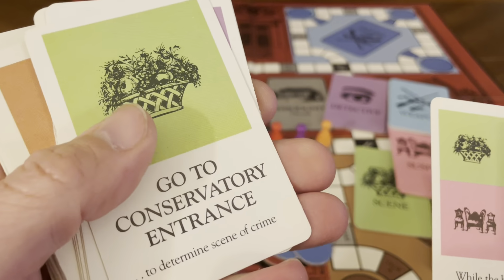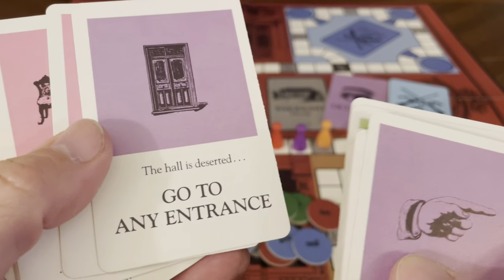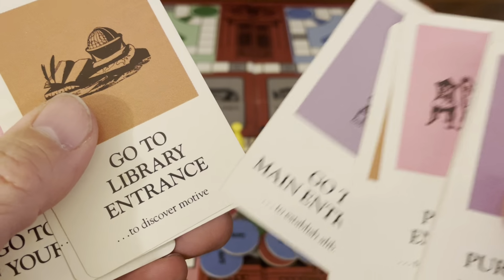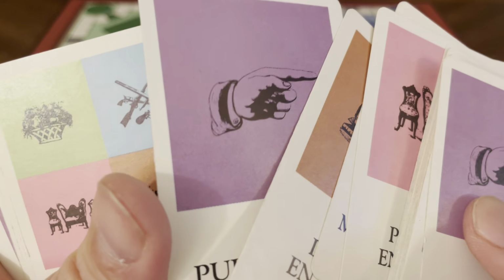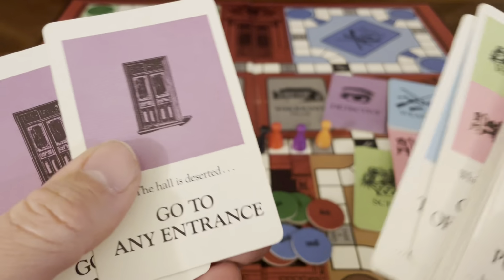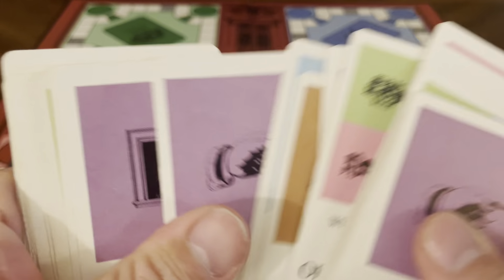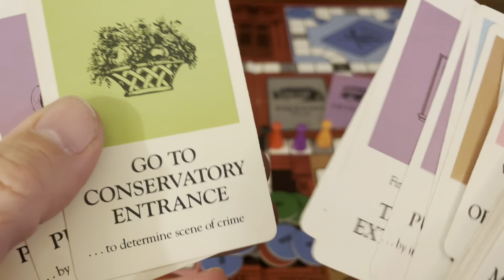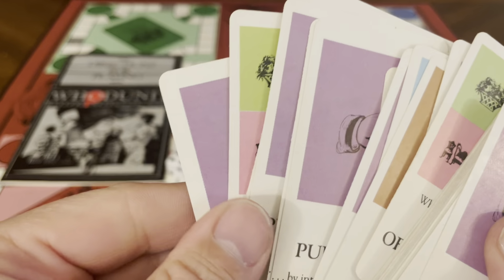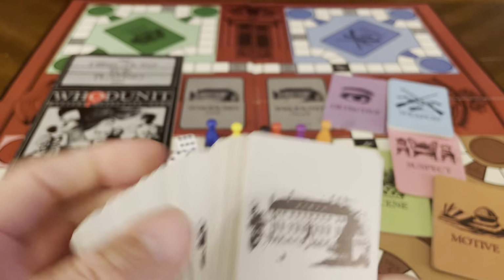So I'm going to tell you which kind of card to pull. Determine scene of crime. So that'd be here. All right. Go to any entrance. Go to parlor entrance. Go to library entrance again. And it tells you discover motive. Interrogating other detectives. Clue of your choice. Go to parlor entrance. So these are all those cards here. Go to conservatory entrance, determine scene of crime. Again, lots of different ones, go to clue of your choice. So it's definitely worth jumping on the take a card thing. So there's your Whodunit cards. You got a whole bunch of those as well.